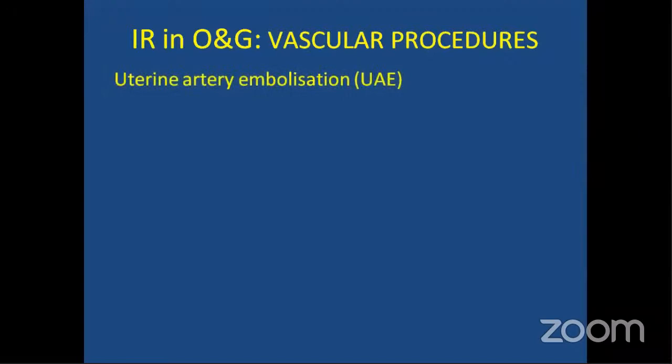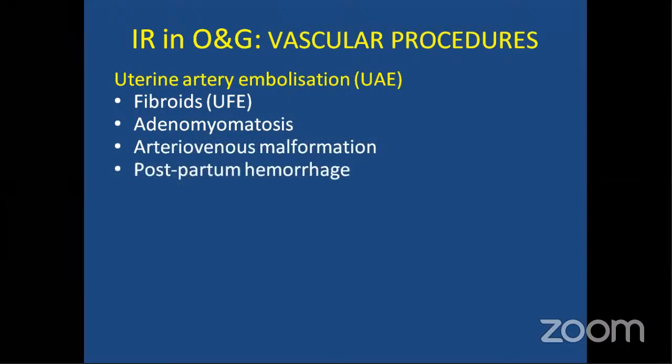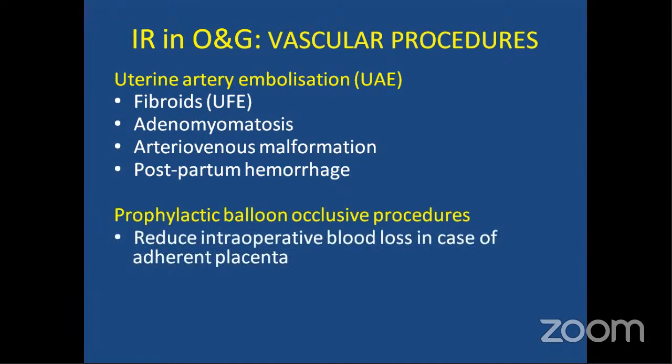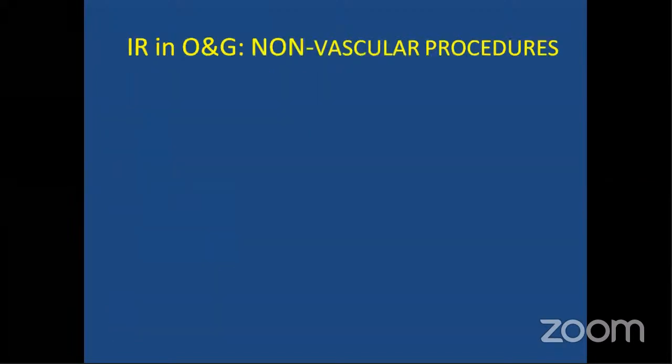Now, what are the vascular procedures that are routinely done in obs and gynec related interventional radiology? The first one is uterine artery embolization, which is a treatment option for fibroids. This is a very common treatment option and has become a standard of care in patients who are symptomatic for fibroids. Second, and a more upcoming indication, is adenomyosis of the uterus, as well as arteriovenous malformation. Uterine artery embolization also has a role in postpartum hemorrhage. Next, for reducing intraoperative blood loss in case of adherent placenta, IR can offer prophylactic balloon occlusive procedures. And then we can also perform, in certain gynecological indications such as pelvic venous insufficiency or pelvic venous congestion syndrome, ovarian venous embolization.